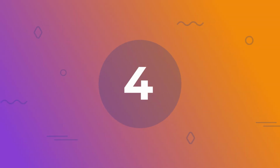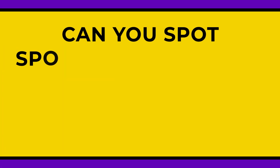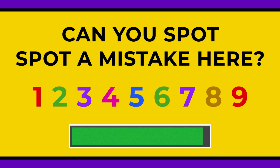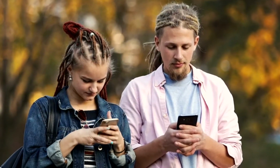Test number 4. Can you solve this in 5 seconds? Let's see how long it takes you to solve this. The mistake is that the word sport appears twice. Your brain doesn't always show you the reality. It often shows you what it's used to.